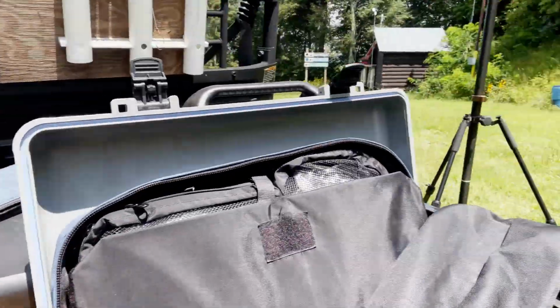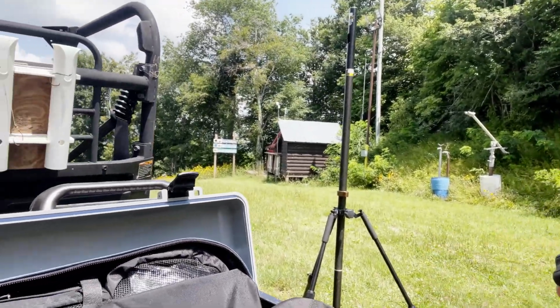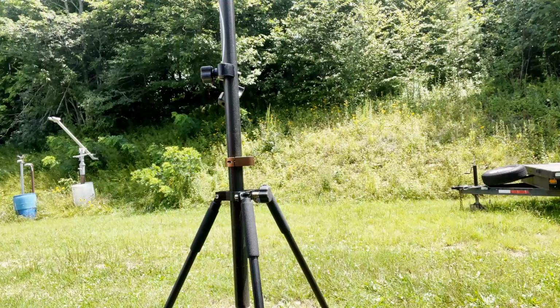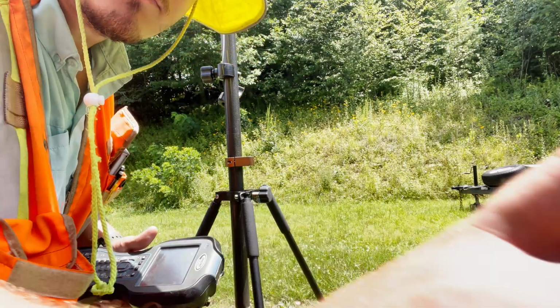Anybody ever seen a cradle like this? The compass on there, I think that this is awesome. I actually really love that. Gotta stay hydrated, folks. Stay hydrated.